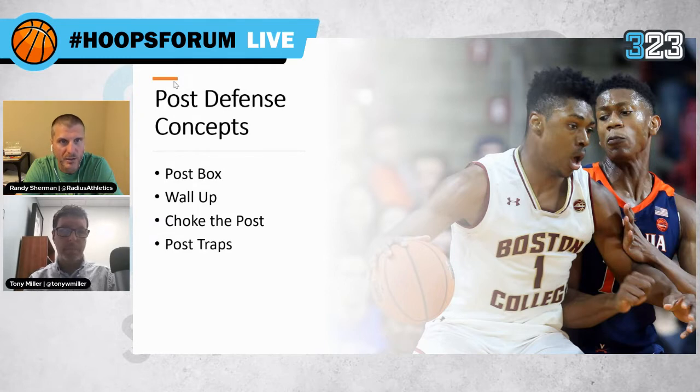Okay. The post box. In our very first talk about pack line, we had a diagram that showed what that is, but just think of the area around the blocks in the lower part of the lane as what we would describe as the post box. And we want to keep the ball out of there using a little bit of three-quarter fronting with post defense. Of course, the things we talked about with helping in the gaps are to keep it from getting into that post box via the dribble. But today, we'll talk about three-quarter fronting, and about when the ball is entered in the post box.